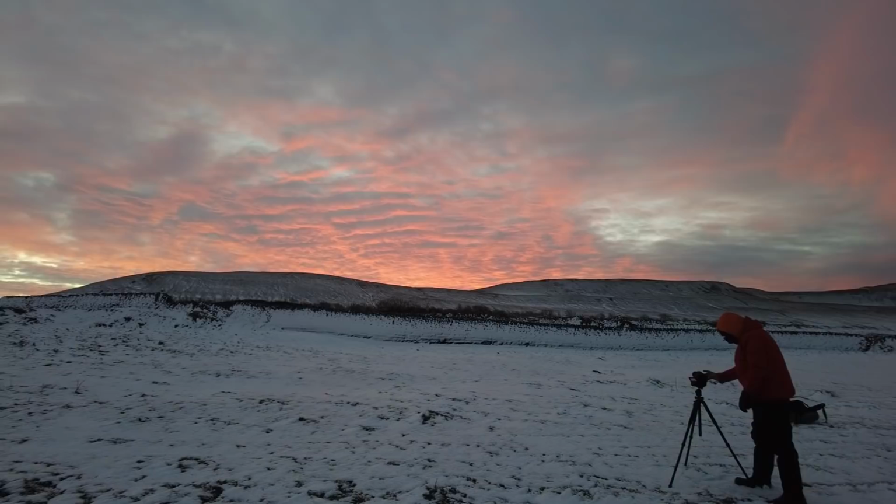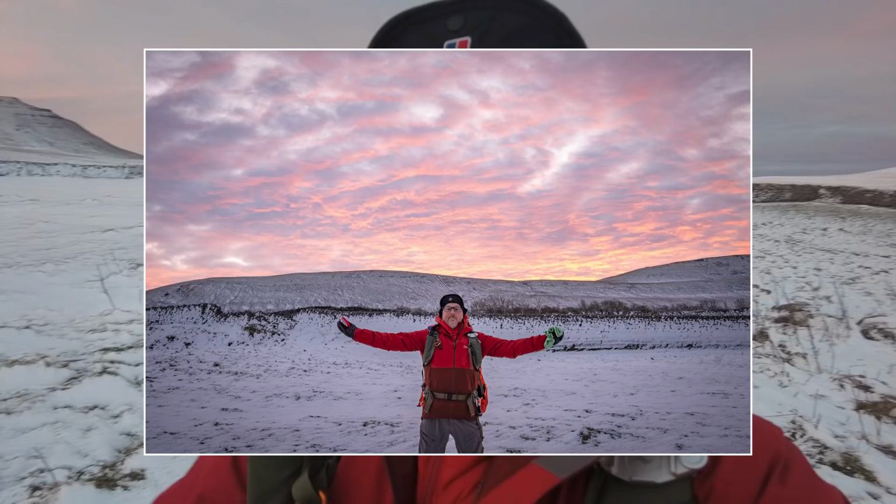I'm going to try and get a shot of Ingleborough because, oh, it's flipping. Oh, I'm so angry. Look at it. Ripple after ripple after ripple. It's just phenomenal. It's just got to get across. Can it just reach? Can it just make its way across the sky? Oh man, photographer's nightmare.